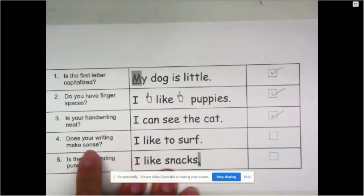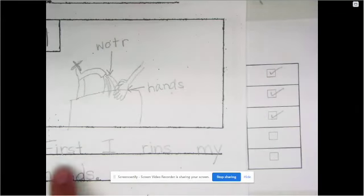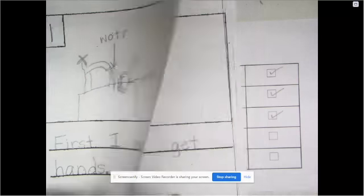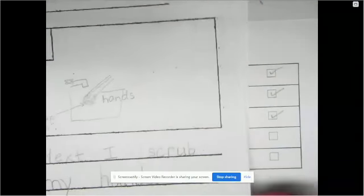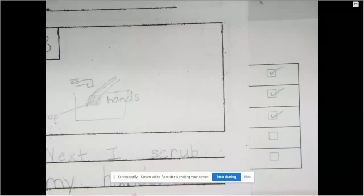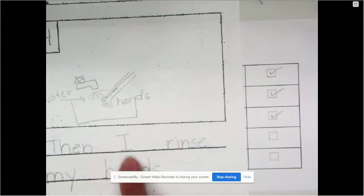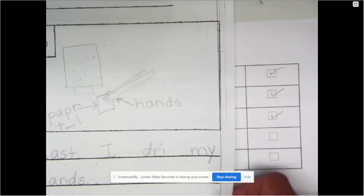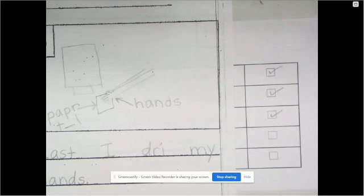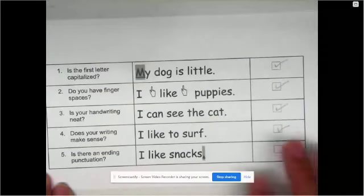Does your writing make sense? We're going to read all the sentences again and make sure that they are making sense. So, first I rinse my hands. Does that make sense? Yeah, it tells you to rinse the hands. Then I get soap. Does that make sense? Yeah. Next, I scrub my hands. Yep, it makes sense. Page 4. Then I rinse my hands. Yes, that makes sense as well. And 5. Last, I dry my hands. Yay, it all makes sense. So we get to check that off and move to the number 5, the last one.